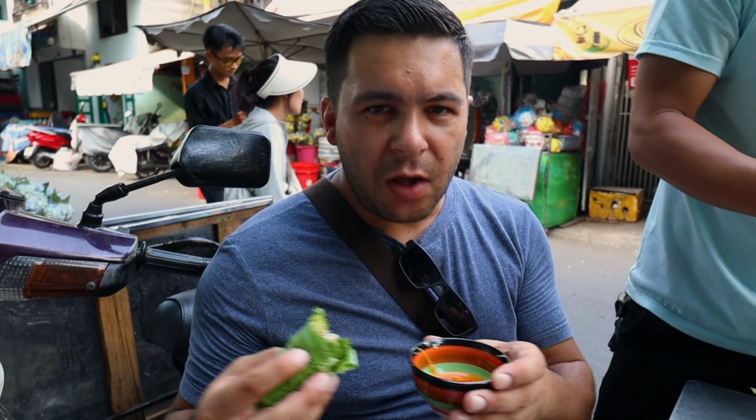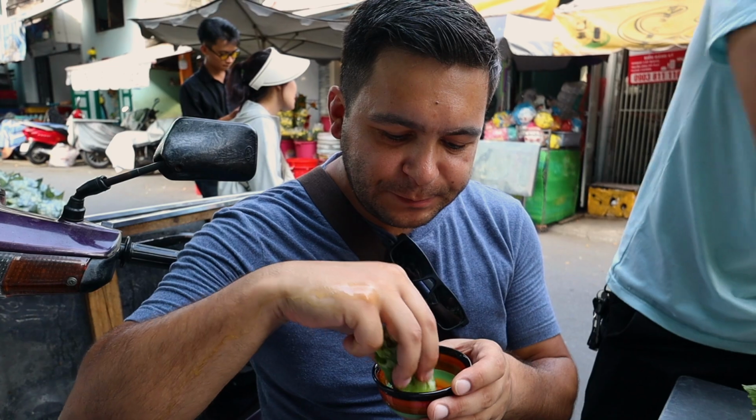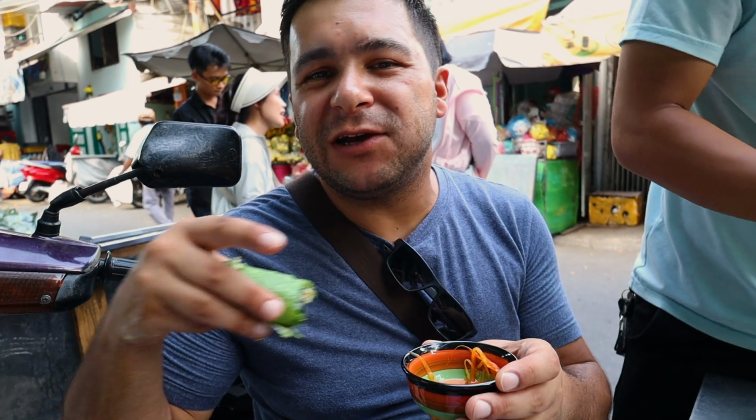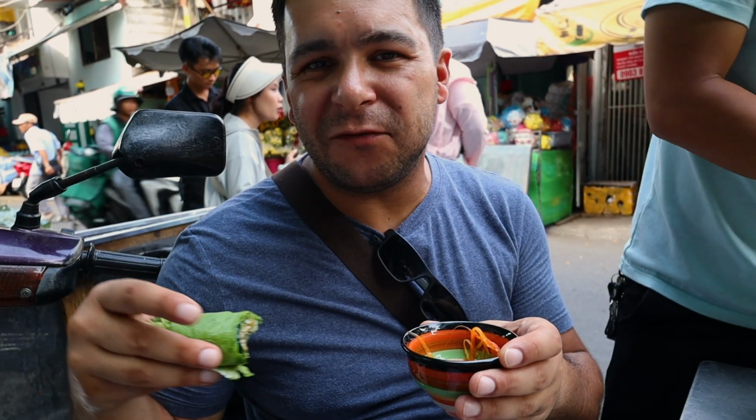You get that herbally taste, and then there's the sweetness from the sauce, and then the savoriness from the pancake. Awesome. All the lettuce makes a really good crunch. You bite in, it's a big crunch. Love that. And then you've got all the meat and flavor in there. That's so good. Because the leaves are layered a little differently, each bite tastes a little different.